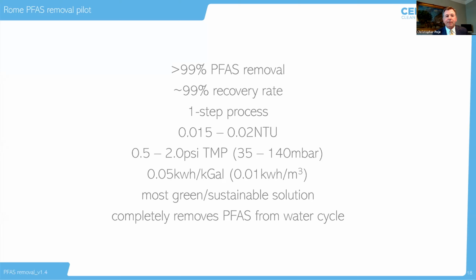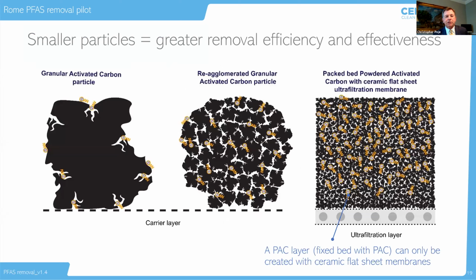The metrics bore out that we were producing a permeate with very minimal pretreatment, from 0.015 to 0.02 NTUs of turbidity, with very low pressure loss, from 0.5 to 2 PSI across the membrane. The powdered activated carbon actually enhances the performance of the membrane. So that gives us an operational advantage there too, keeps the power costs low. It's a green, sustainable solution, as we mentioned, that completely removes PFAS from the waste stream.